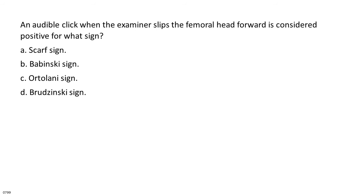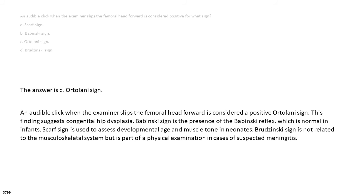An audible click when the examiner slips the femoral head forward is considered positive for what sign? A. Scarf sign. B. Babinski sign. C. Ortolani sign. D. Brudzinski sign. The answer is C. Ortolani sign. An audible click when the examiner slips the femoral head forward is considered a positive Ortolani sign. This finding suggests congenital hip dysplasia.